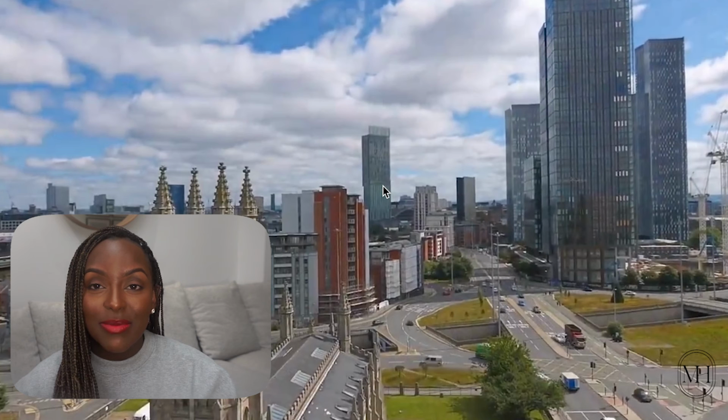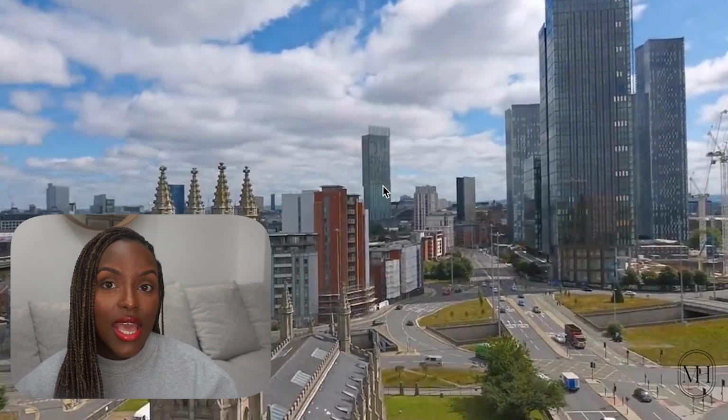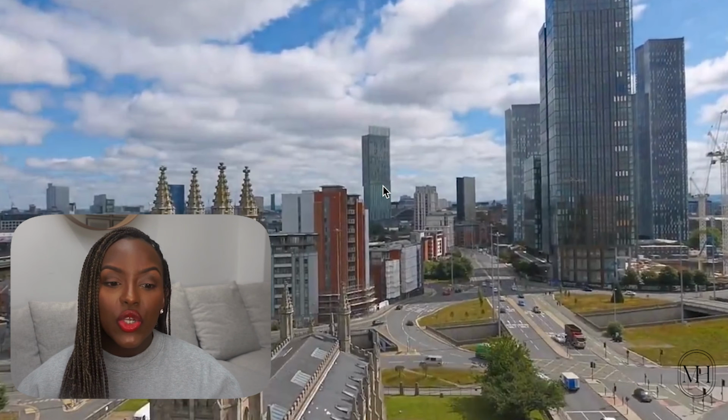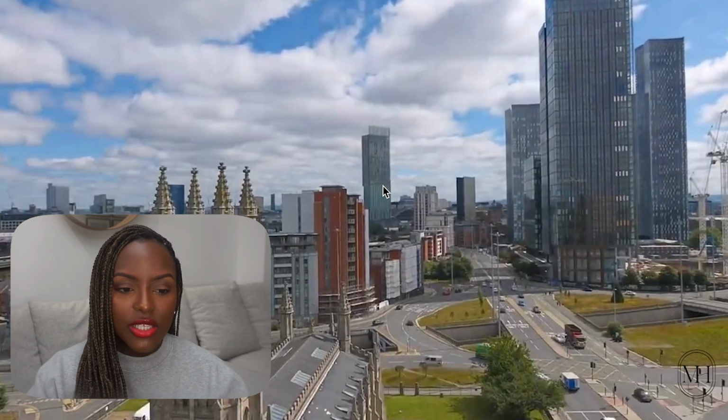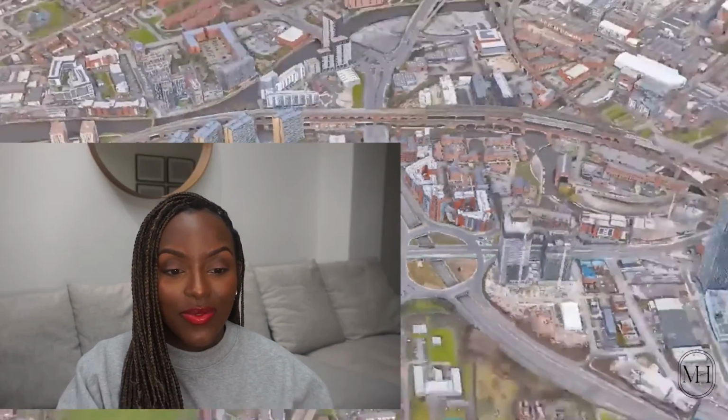With the close proximity to the city centre, you've got excellent access to the trains and buses, and it's just very, very easy to commute into the city centre. If that's an area where you work in, it's perfect. So this is a lovely view, and that's it, that's this apartment.